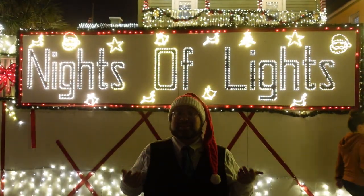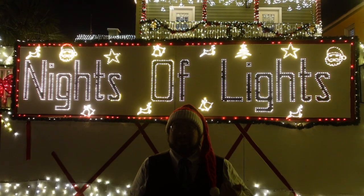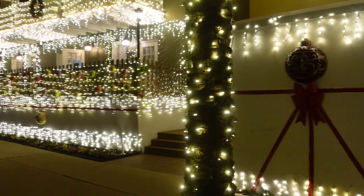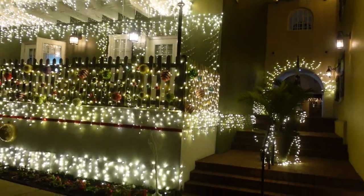We're now in St. Augustine. The entire town bands together to create the beautiful display known as Nights of Lights. Let's check it out.